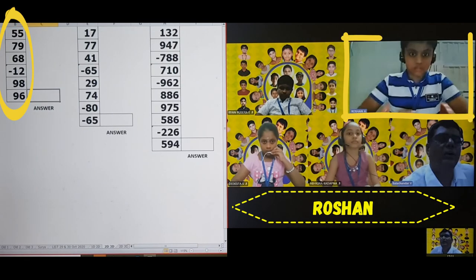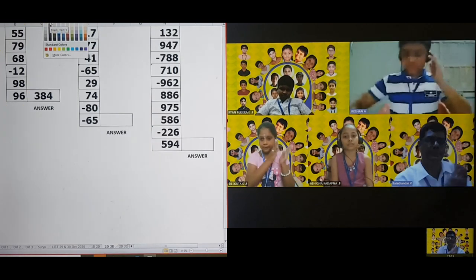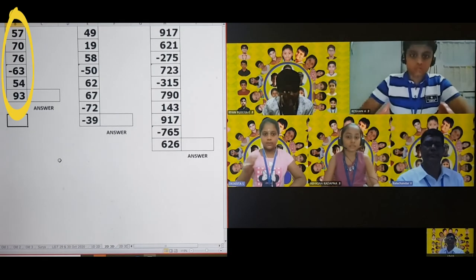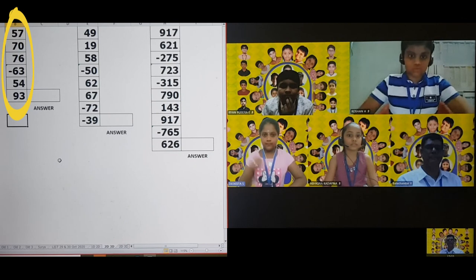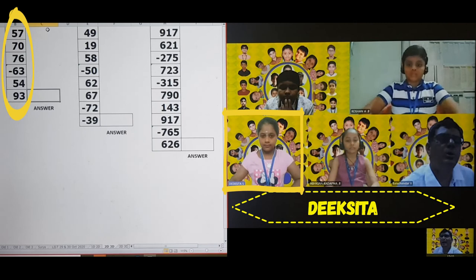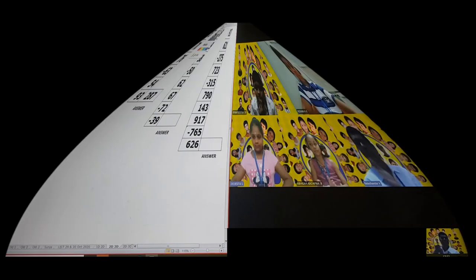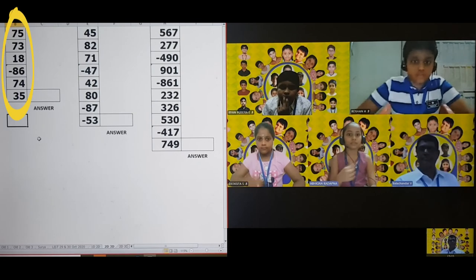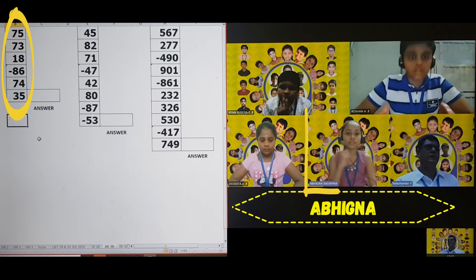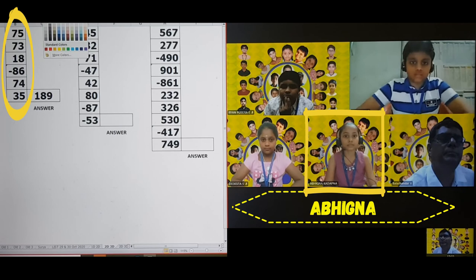384. Very good. Deepshita, start. Two eight seven. Very good. Start. Abhigna. 189, sir. 189. Very good.